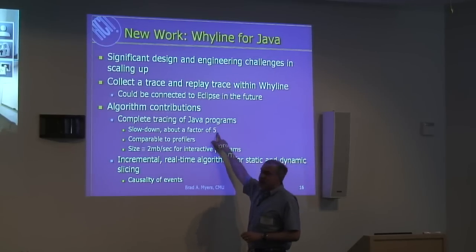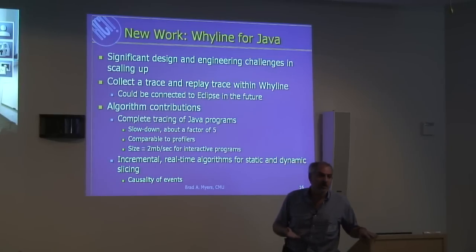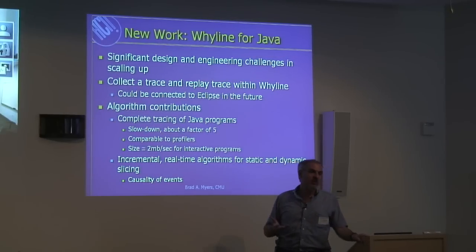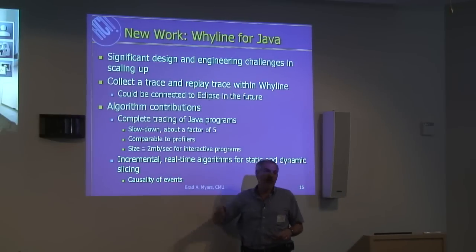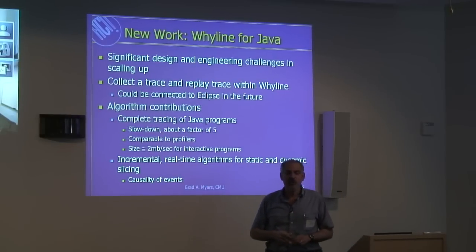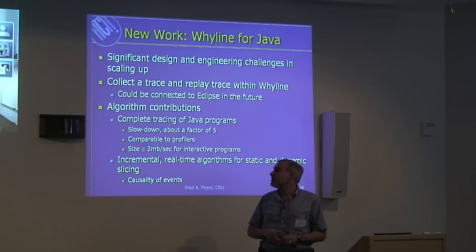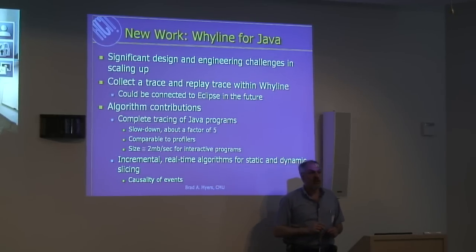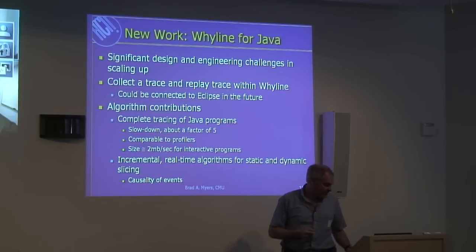As you're executing to collect this information, it slows down programs by about a factor of 5, which is comparable to most profiling tools. So if you've ever run a memory checker or performance tools, they also do tracing. It generates a trace at about 2 megabytes per second. So that's not insignificant, but how much can you fit on your disk or in your memory? And then Andy's invented some fairly clever real-time algorithms for using this trace data to generate these why and why not questions.